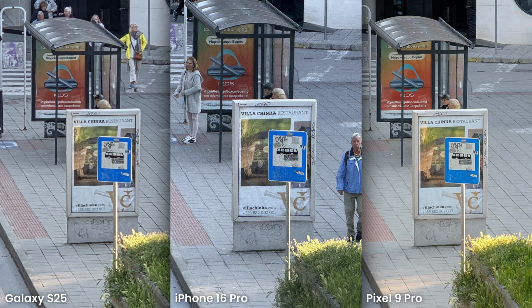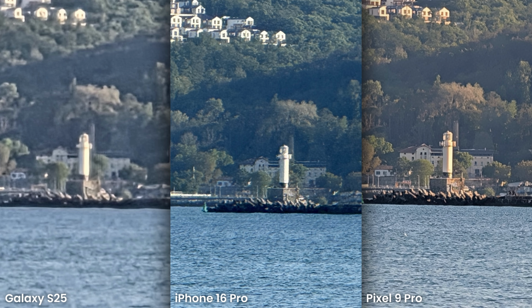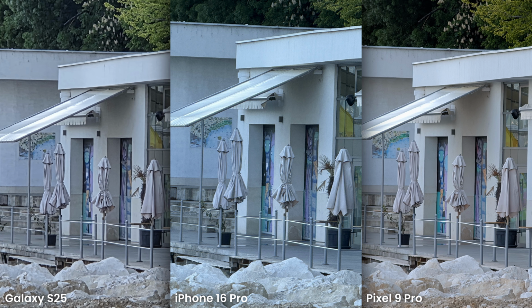First, the zoom quality. At 10 times zoom, you can see that the Galaxy is just not as capable as the other two, as it lacks the detail. The iPhone and the Pixel put up a fight, but when you look closer, you can see a lot more noise on the iPhone photos. So ultimately, the zoom photos on the Pixel look cleaner and the most detailed, so it's the winner.